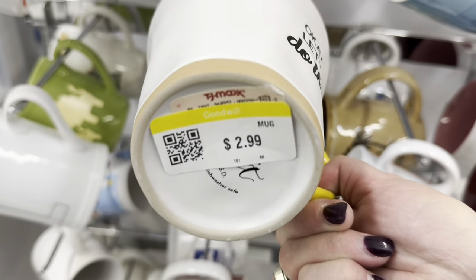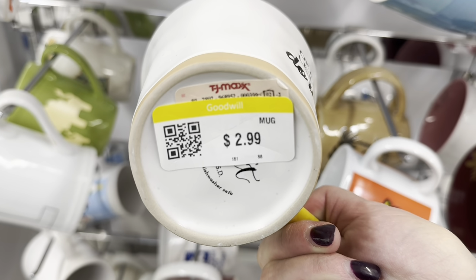Okay, let's do this. It's cute. TJ Maxx.